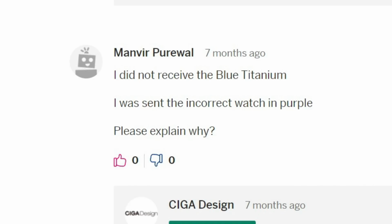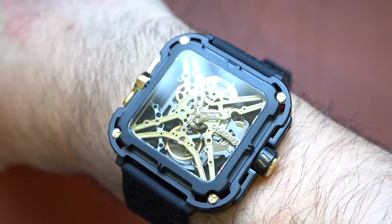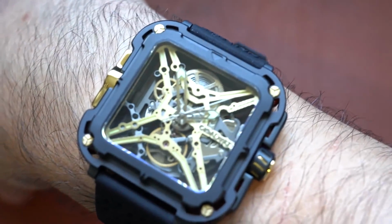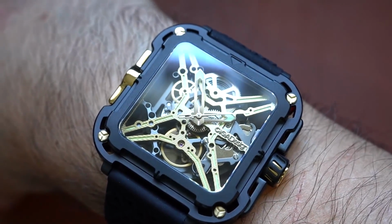Now the person writes, I did not receive the blue titanium. I was sent the incorrect watch in purple. Please explain why. Now again, I'm not specifically a customer of Ciga Design. They sent me this watch to review, so I can't really speak to their customer service. And the truth is, this watch hasn't broken on me or fallen out of spec, so to speak, with the time that I've spent with it.